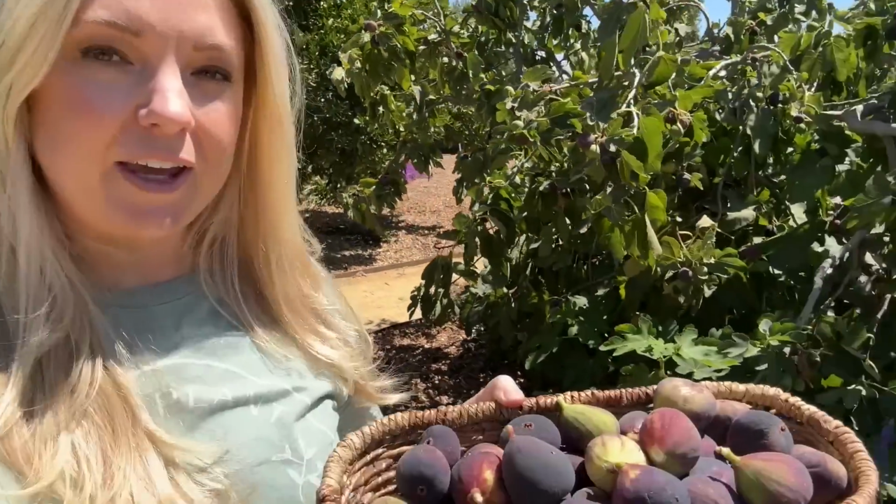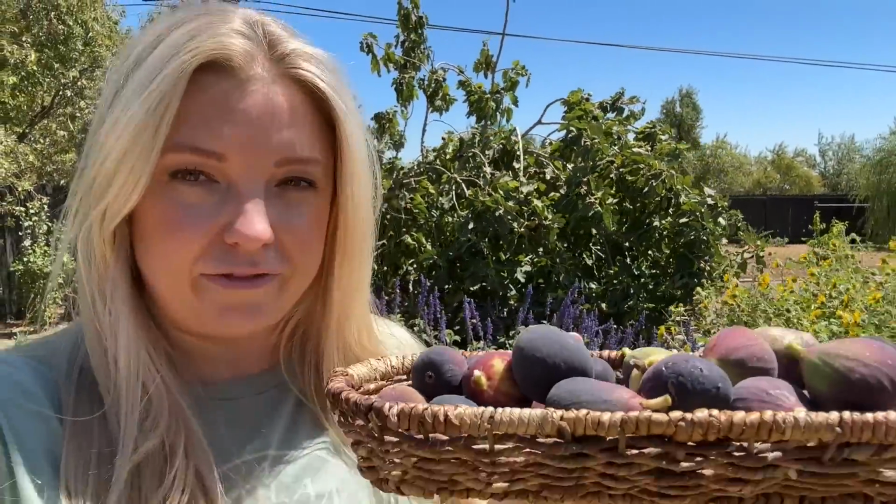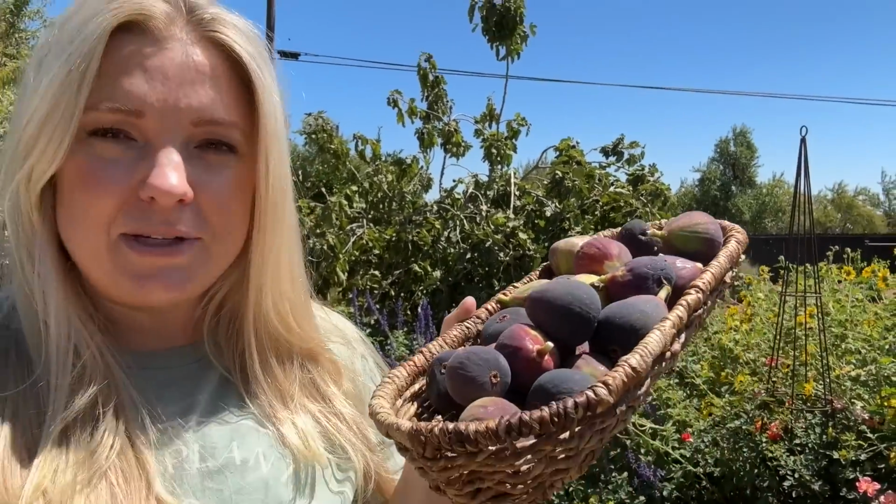Okay, so for the recipe, I only need 2 pounds of figs. So I think this is more than enough. I'm going to bring it inside and weigh it. But I always pick too many figs, more than I need. So let me start with this.